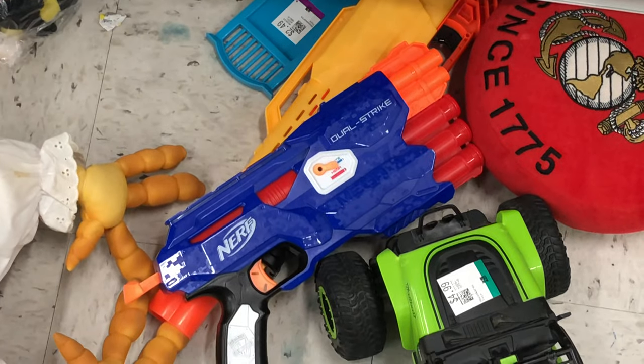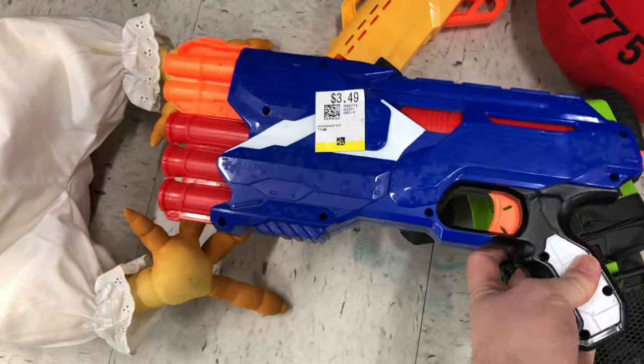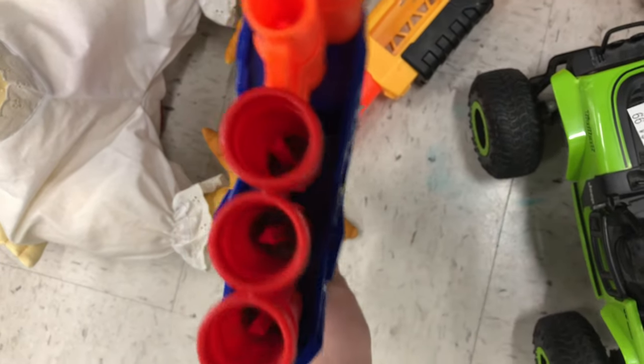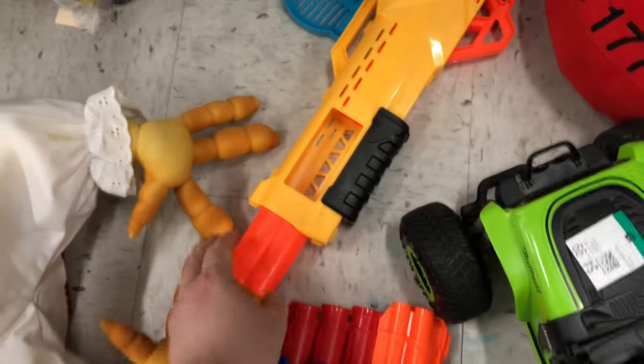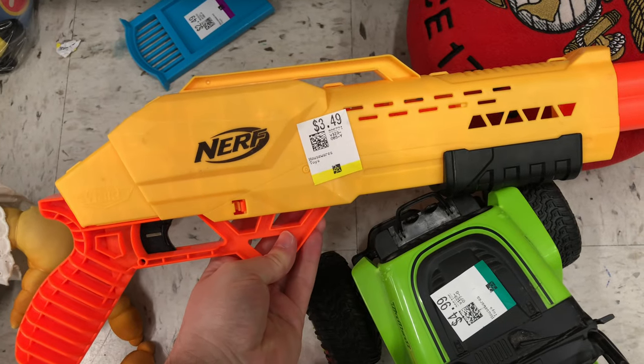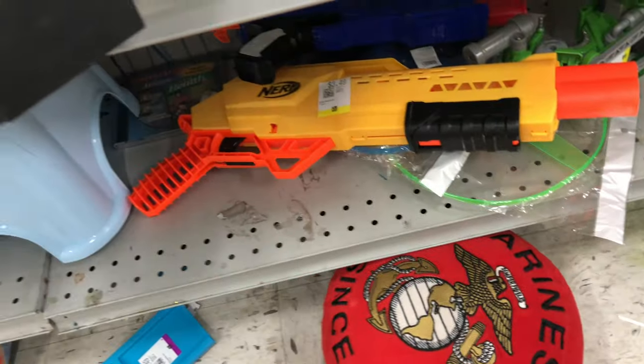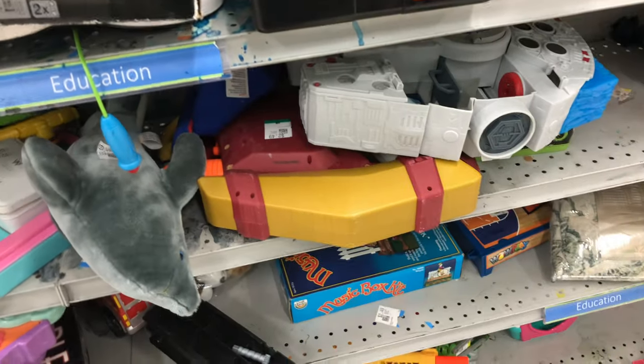Moving on over here, we got a Dual Strike chilling on the floor. Pretty fun blaster. It shoots Mega and Elites. $3.49 seems to be the common price today for Nerf. Can't complain about that. And then we got one of these Alpha Strike blasters. Also, look at that, $3.49. Nothing I really want too much, so yeah, we'll just put those on the shelf real quick. And we'll see what else we can find up here.